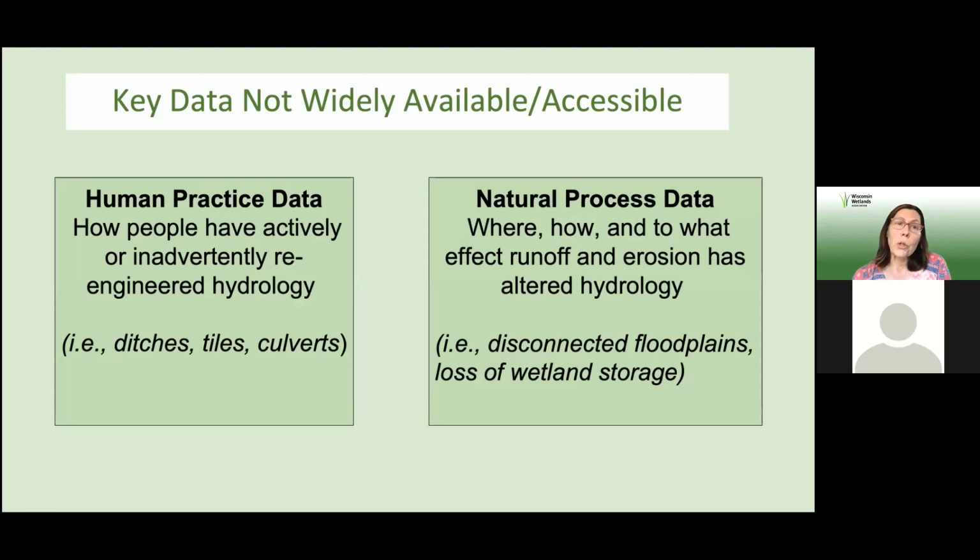We also learned that some of the key types of information that are needed to understand how the landscape or how the hydrology has changed, and maybe more importantly, to what effect through human practices or natural processes and the consequences of those changes, that information was either not widely available, sometimes not available at all, or not readily accessible, and particularly that piece of how do we combine this information and then decide what it means for us, or how it's affecting our waterways.